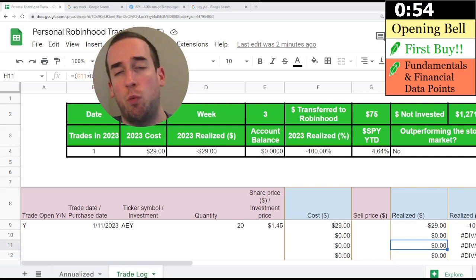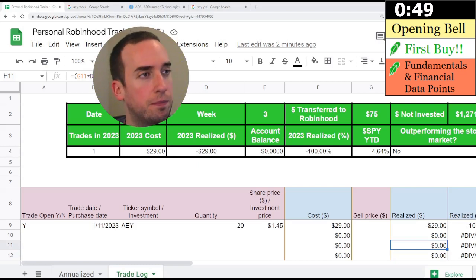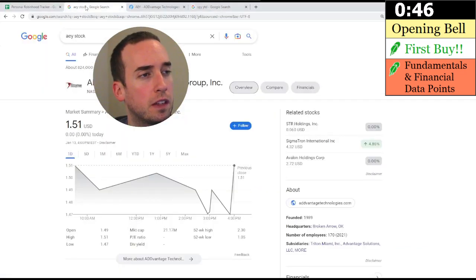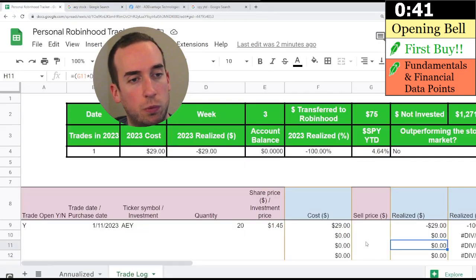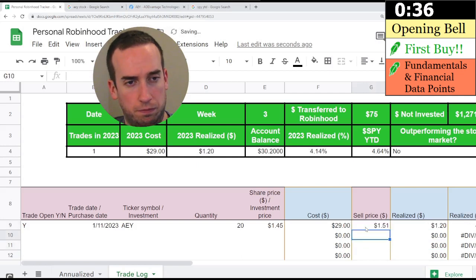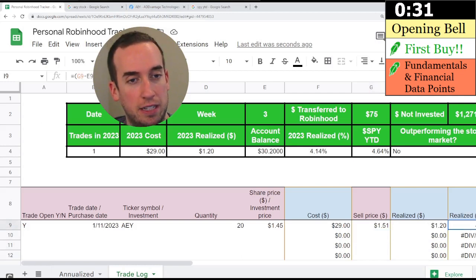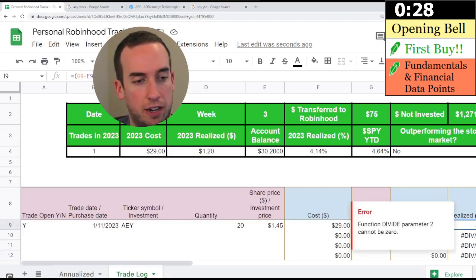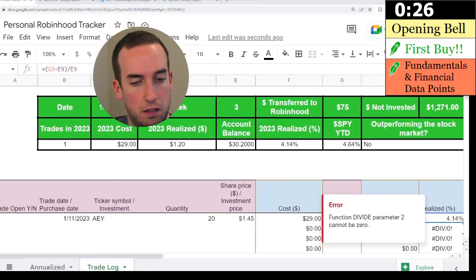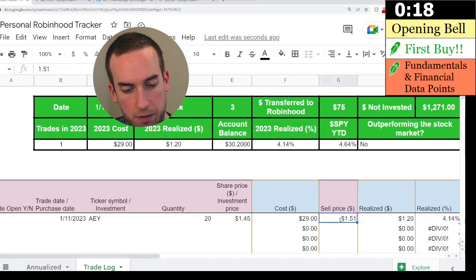So I bought the stock at $1.45 and it is now trading at, one second, $1.51. So if I did sell at $1.51, I would be at 4.14%. So I would be right up there with the SPY, but I am not going to, and you guys can't see it actually. It's over here. We have this stupid error. 4.14%. We did not realize, so I'm going to delete the 1.51 that I have here.